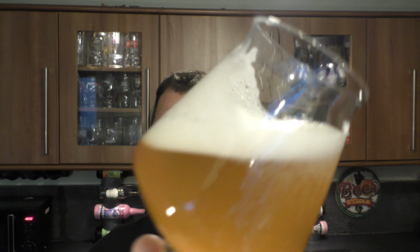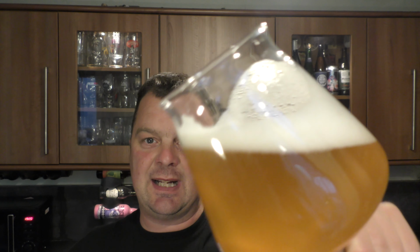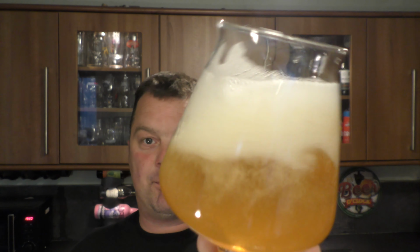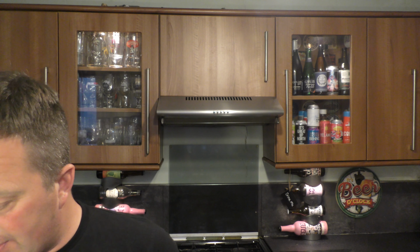But it's a fantastic mouthfeel, fantastic drinkability, really, really good beer. Look as I rock the beer back and forth, you can see that carbonation chasing the head of the glass. Yeah, brilliant, absolutely brilliant stuff. I've heard some fantastic things from Duration, I really have.